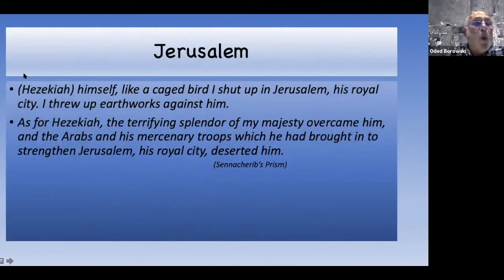We learn a little bit more about this particular event. As I said, Sennacherib, after capturing the coastal plain, went to Jerusalem. By the way, he went to Jerusalem by way of Tell Halif, which we will talk about in a minute. But when he got to Jerusalem, he says that he put him like a caged bird shut up in Jerusalem, his royal city. I threw up earthworks against him. And as a result, as for Hezekiah, the terrifying splendor of my majesty overcame him, and the Arabs and his mercenary troops, which he had brought in to strengthen Jerusalem, his royal city, deserted him. However, Sennacherib laid siege to Jerusalem, but he never captured Jerusalem.